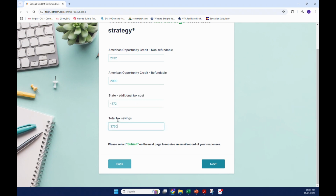Total tax savings, $3,760, okay? By applying this strategy, what did they do? They actually recognized more income on their return, but it allowed them to take this big $4,100 American Opportunity Credit that they didn't qualify for before by not recognizing that as income, okay? So, $3,760, if they're in a no-tax state, Washington, Nevada, no income tax states, that's over $4,000 in your pocket in 1 year for this married couple, okay?